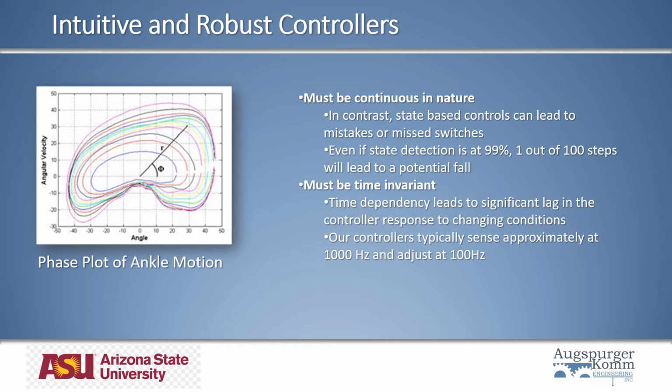Our preference is to utilize a continuous measure like a phase plot to drive our actuation models. As seen in the plot of ankle motion, the rings of the plot loop through the gait cycle and vary in radius based upon changes in stride length, which can approximate walking speed. Invariance of time or sequence cues means that we can naturally flow from one type of gait to the next without significant lag or disruption to a motor's actuation path.